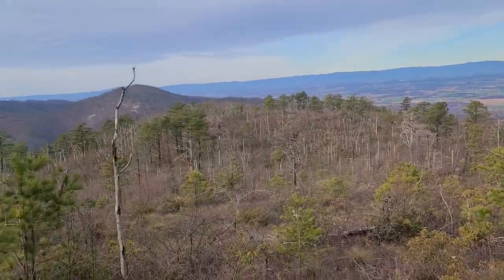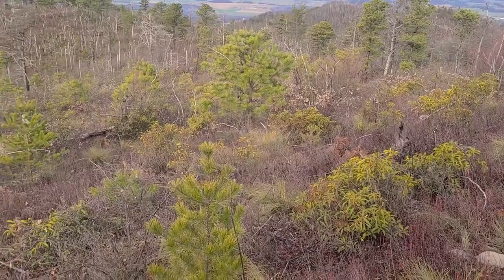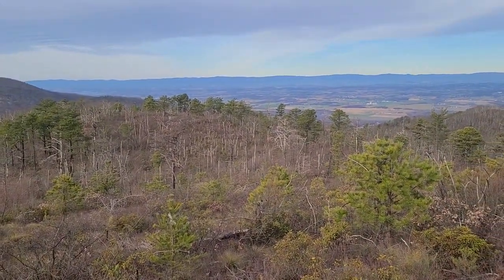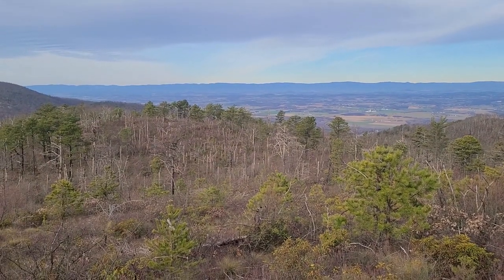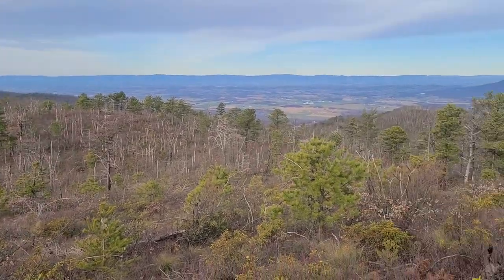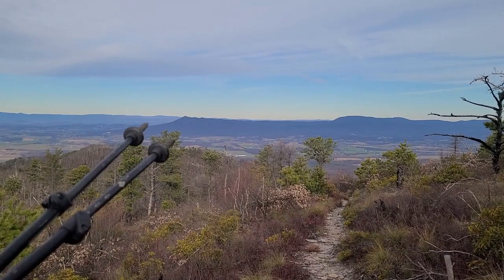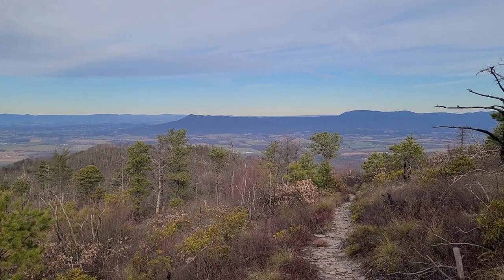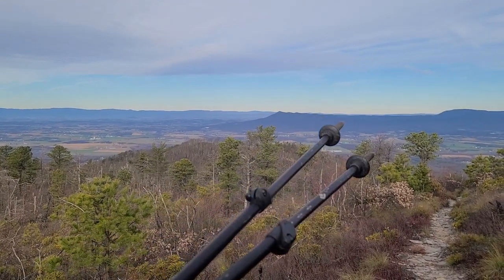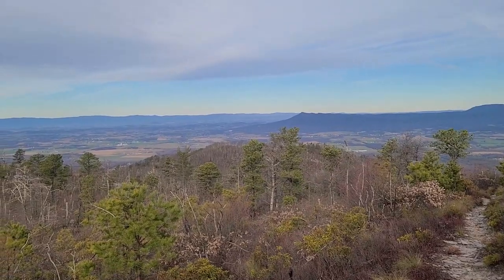Guessing this side of the mountain had a fire at some point. You can see a lot of charred remains here. Not a lot of trees left. Some oak is sort of standing. Got some pine. Looking west here, there's massive nothing over there. That's where the resort is. And the bowl. Down there somewhere should be, dang, I forgot the name of that town.